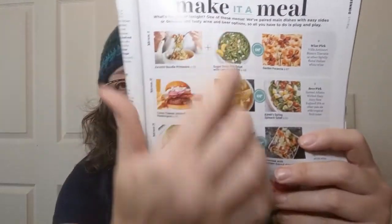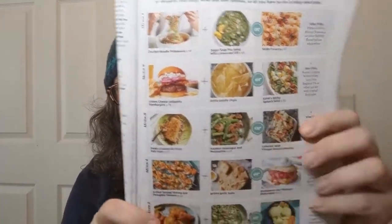They have a section on make it a meal. Cook this plus this and just interchange things. Just gives you some ideas. Because sometimes the hardest thing about being an adult is having to decide what's for dinner every day. Every day, dinner has to happen.